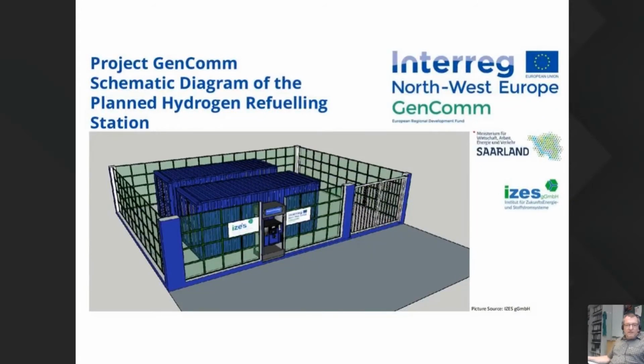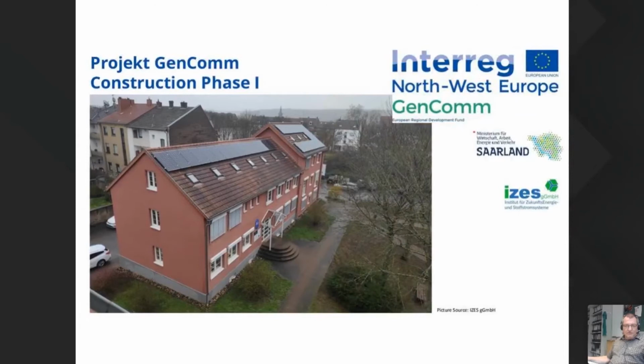This is a schematic diagram of the hydrogen refueling station as we started in early 2017. It's more than 3 years ago. You see the 2 20-feet containers, the fence around it, and the separated dispenser. These are the solar panels, the minor part of the PV array. The other part is on the roof in the east. This is the west roof, and the main part is on the eastern roof.